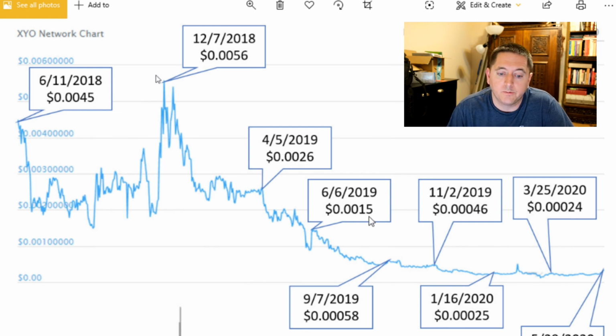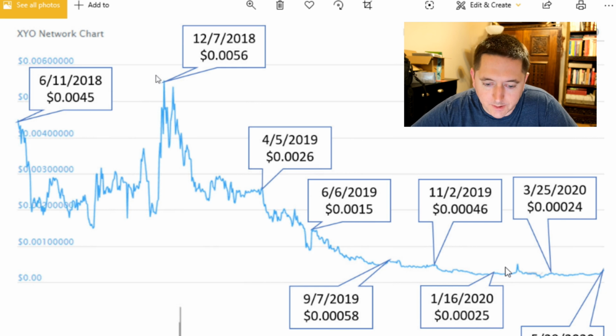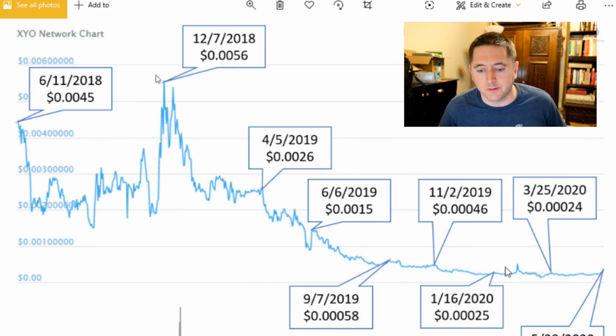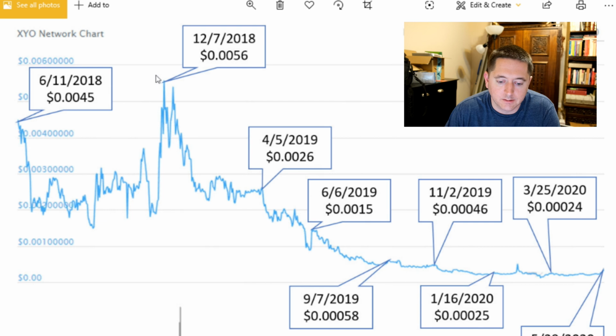0.0026, 0.0015, 0.00058, 0.00046, 0.00025. So it's kind of bottomed out at 0.00025, or at least it appears to. That was in January this year. And it has bumped up a little bit, so 0.00037. Or maybe that is an indication that they've actually figured out how to get this technology to add value to some industry, such as rental cars or something that we had discussed earlier.